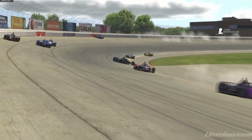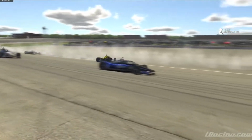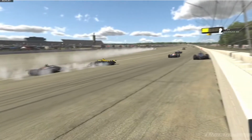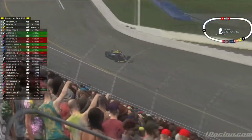Oh, Oscar Fredrickson's that 12 car right there. So Oscar's involved. I'm trying to see who that white and blue car is right there. I cannot tell who that car is. I'm still learning names and stuff like that out here. But that's what brings out the third caution of this race.